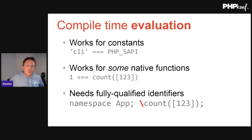I told you about compile time evaluation. So for constants, for example, this condition checking the PHP SAPI is something that can be resolved at compile time, so that your code can check the version of PHP or something like that. In the code, you can have if conditions, but they will be removed, resolved at compile time. There are some functions, only a few of them, that allow static compile time resolution. For example, count is one of them. If you call count on a static array, then the result is known at compilation time. If there is a constant there instead of this array, which doesn't make sense in this code, of course, then this can be resolved at compilation time.